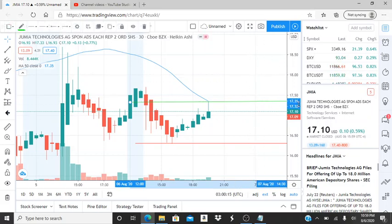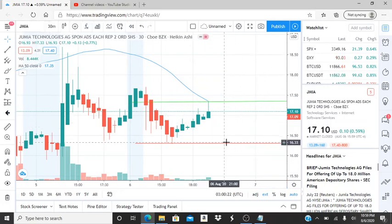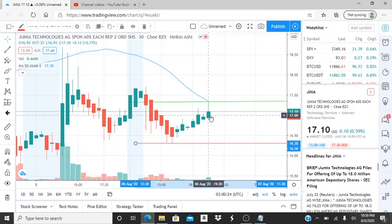So the resistance level is the 50-day moving average, which is 1735. This closed out at 1710. And if the bears were to tear this down in this direction, they're going to want to break through support, and the support is 1630.